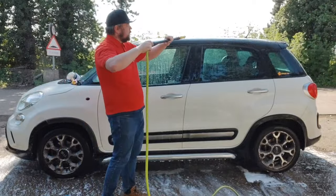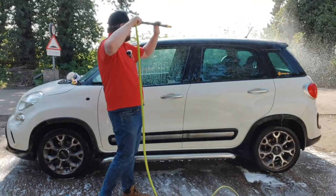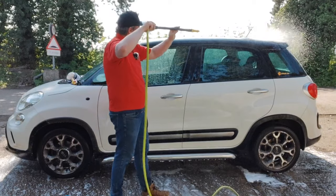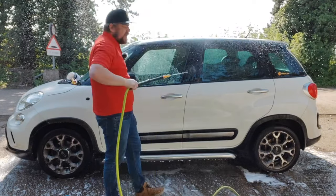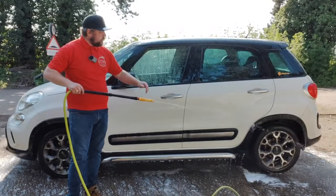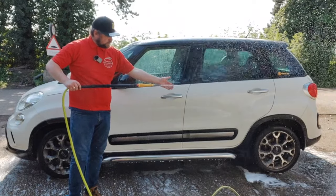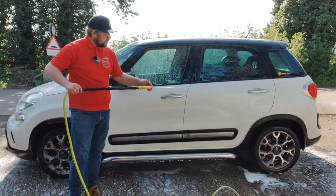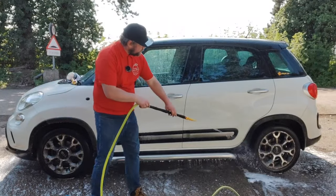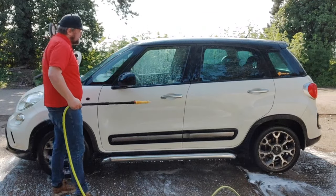Yes, you could pop this off and put your hose pipe gun on. Yes, you could take it off and just rinse it over with the hose pipe. But if you've gone over it with citrus pre-wash before going on with that brush, you could use this. I mean, there is some power behind that. So if you hit the car with citrus pre-wash, you've got a nice powerful jet there to rinse it off and get as much dirt off as possible before going on with this device.